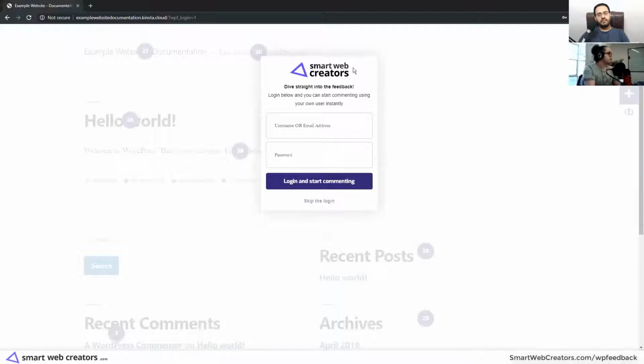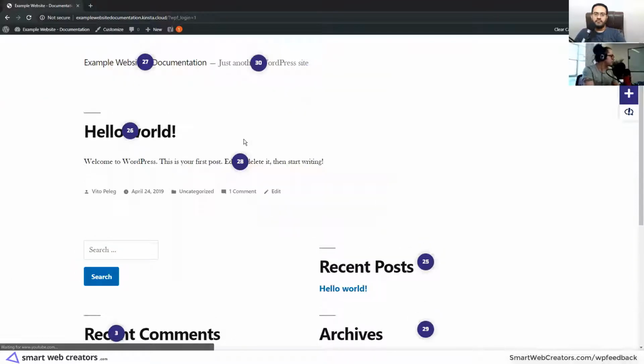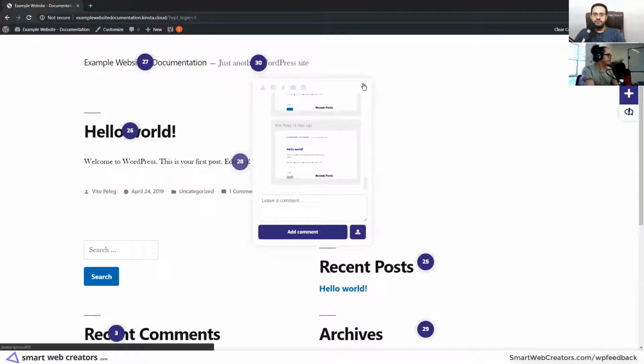Yeah, perfect. So there's also this bit, so you can log in if you're going from the email to the website, and it will identify that you're not logged in, and it's going to give you this prompt. So you don't even need to go to the back end and WP admin, log in, and then go back to the front end. You click from the email, you dive right in here, and then you start commenting straight away. Okay.